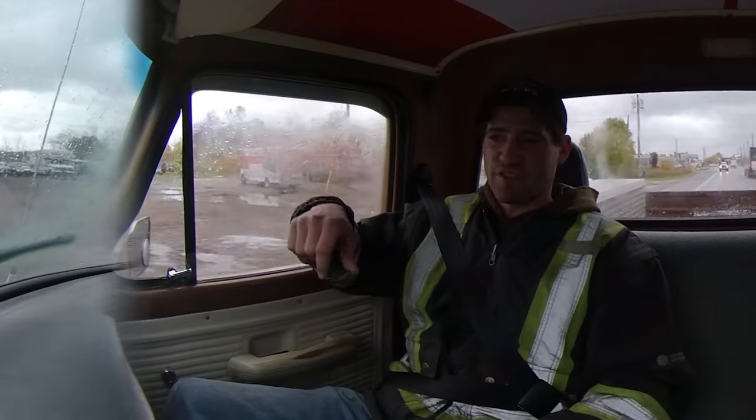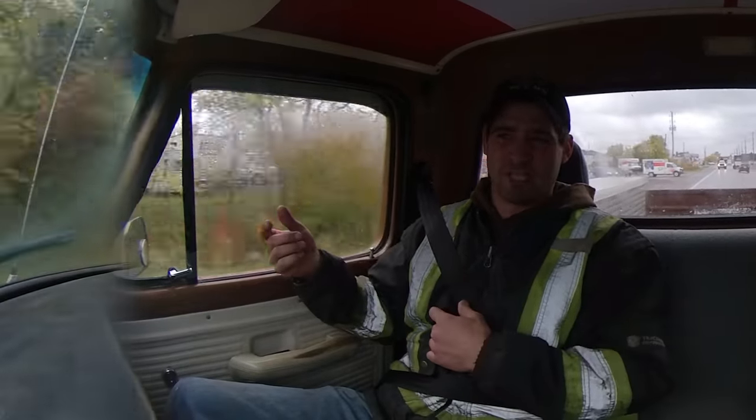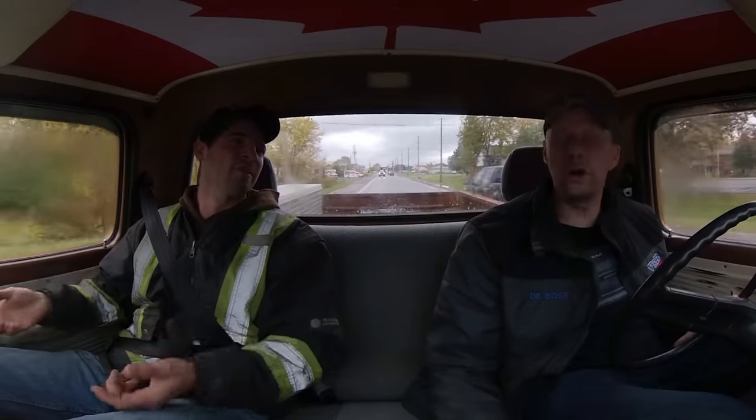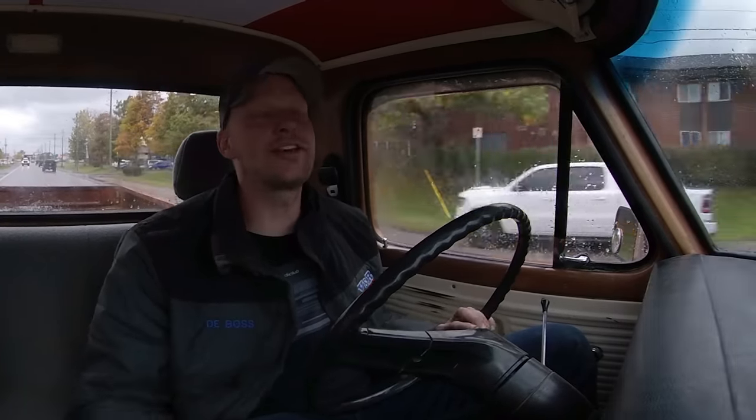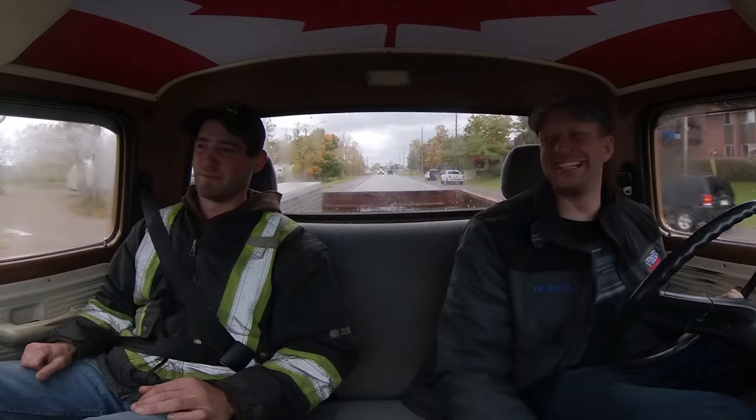Yeah. In '73, the next body style, they added, I want to say, three or six inches to the back of the cab to get more space up there. Interesting. So get a '73. Yeah. '73. Bent side.